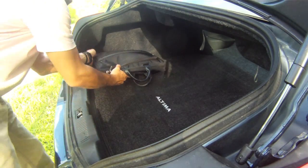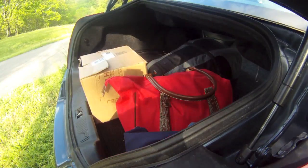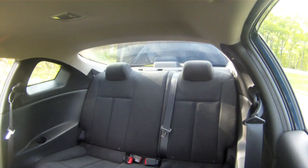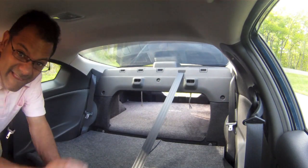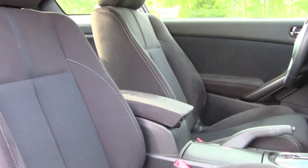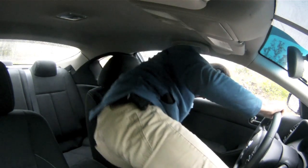Another really cool feature about this vehicle is the trunk space. It's got a pretty significant cargo hold for a coupe. And the seats also fold flat to allow for longer packages to be put through the trunk. Overall, if you're looking for a vehicle that's well built, you're not into the bling, you don't need a lot of tech, you just want something you can get in, gun it and go, well, this could be the vehicle.